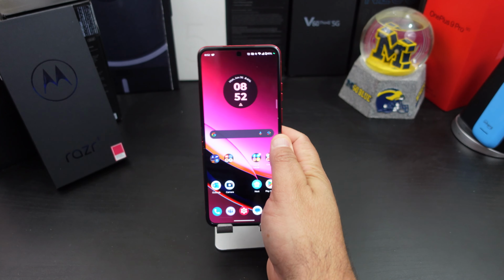You can pick up this device and get it for free, but even at $999, you get a lot of options. You get a lot of phone for that $999 price point.